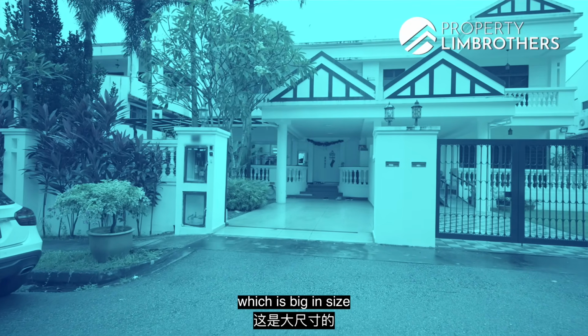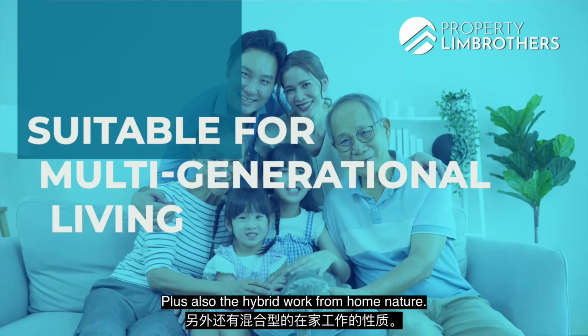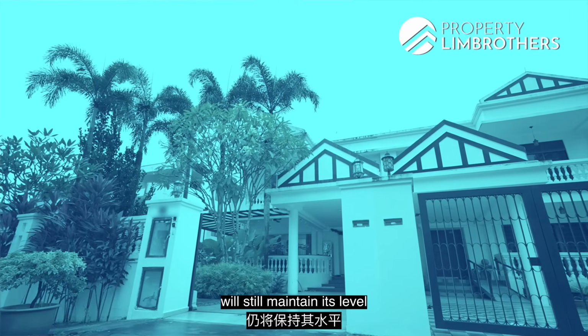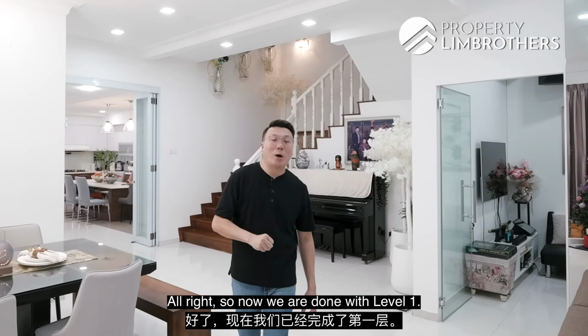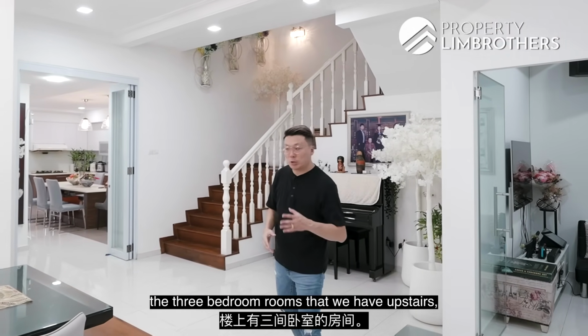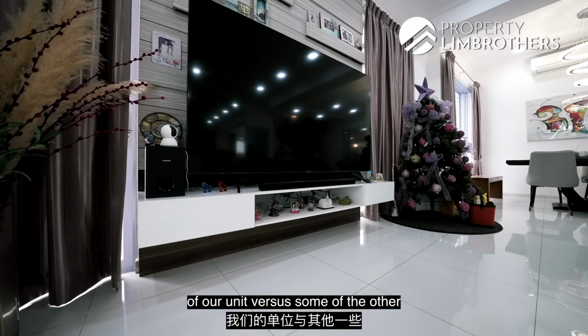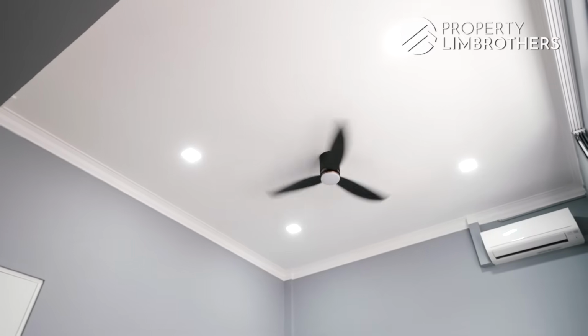Additionally, property types like ours, which is big in size, is very suitable for multi-generation living, plus also the hybrid work-from-home nature. We feel that this property type will still maintain its level of attractiveness and value in time to come. Alright, so now we are done with level 1. Let's head up to the second level, where we'll share with you the 3 bedrooms that we have upstairs, as well as some numbers analysis of our unit versus some of the other landed homes in this area.